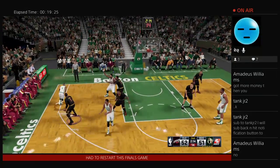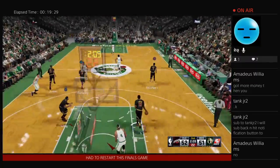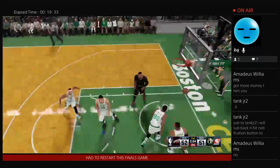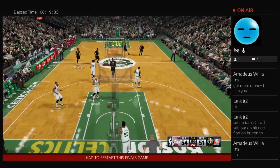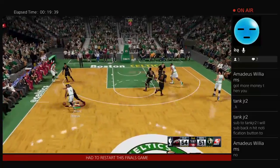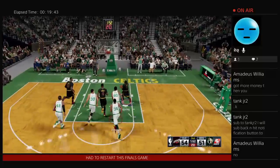Thomas against Irving. Thomas goes in. Good D by Thompson. And you can see the defenders afraid to kind of get in his way a lot of times when he's on his way to the basket. But on that one, they were there. You know, really, quite honestly, Shumpert is as good as it gets when you consider knocking down shots like that.